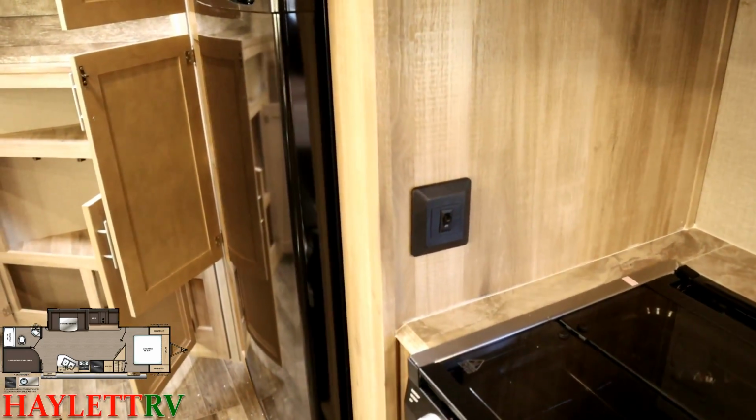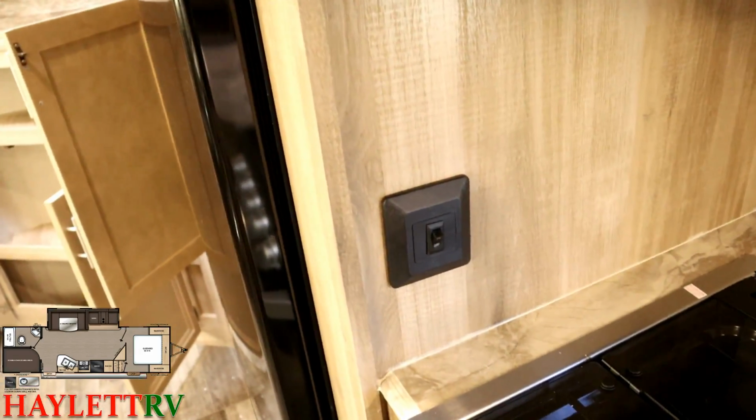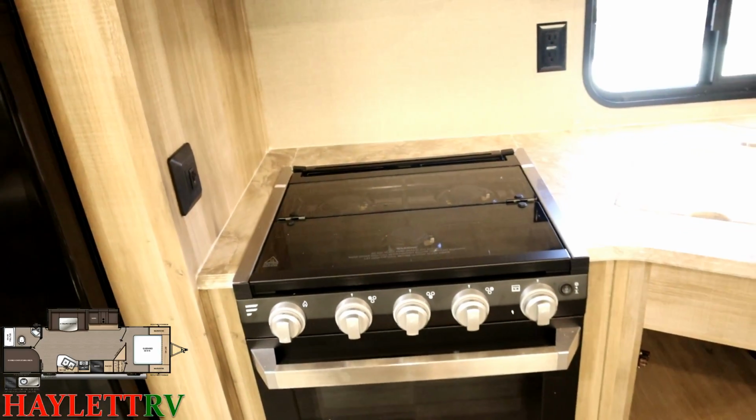Now, one thing Catalina does, I don't know why I don't see it in more places, almost any 12-volt fridge has some way to shut off, but it's not very obvious. Catalina says, no sweat, I'll fix that. I'll just put a switch in. So I can just turn that off whenever I want. Just little details like that.